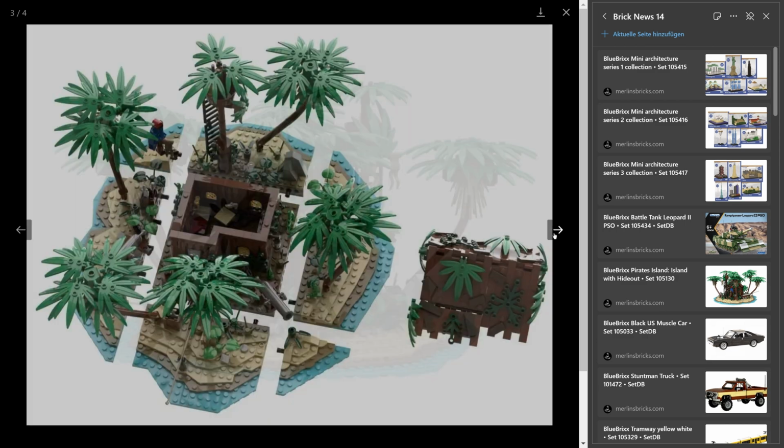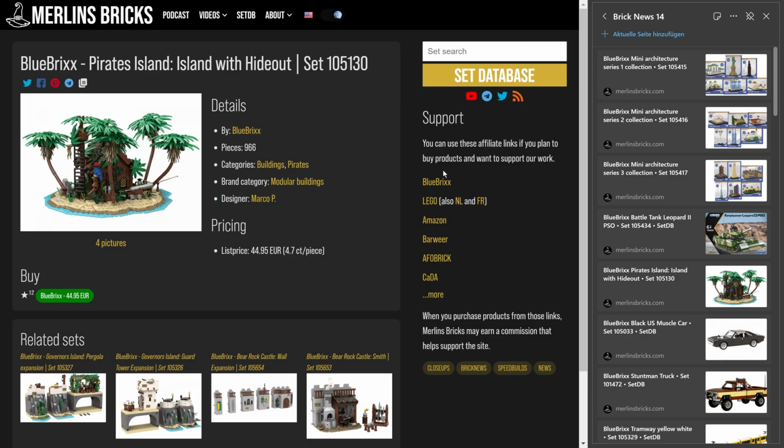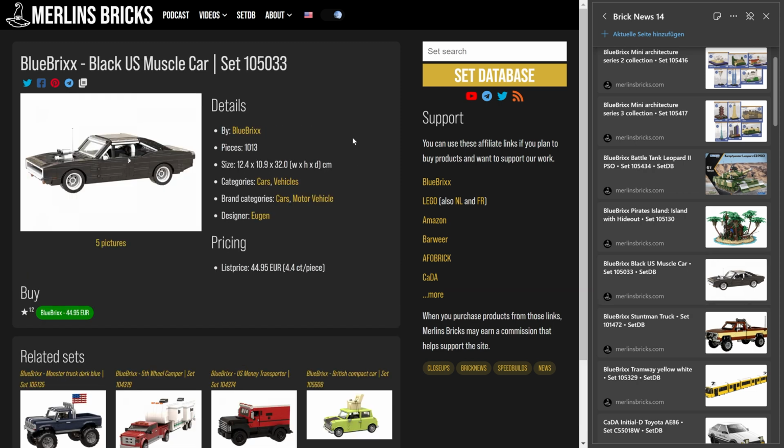Anyhow, I've talked about these before, they are highly modular, so you can combine multiple sets and rearrange them. As you can see here, even this relatively small set is already made out of, I guess, 9 pieces, and you can put them together by Technic pin. Yeah, here you go. Then we have availability for the black US muscle car.